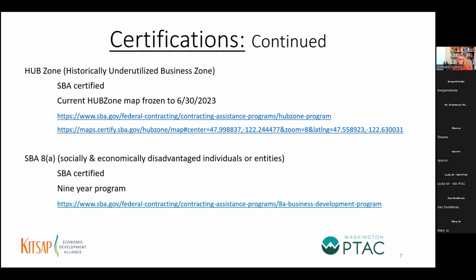Ownership is 51% or more by a US citizen. You have to prove that you're socially and economically disadvantaged. It's a great program to get in. There are a lot of benefits that I go into in the class on socioeconomic certifications. Okay, any questions on either of these certifications?